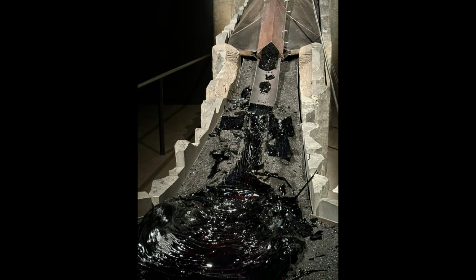And this was when it cooled down, and it was still 600 degrees. So, I kept one of the broken pieces. It was awesome. It looked like glass, because that's what it is pretty much. It's glass.